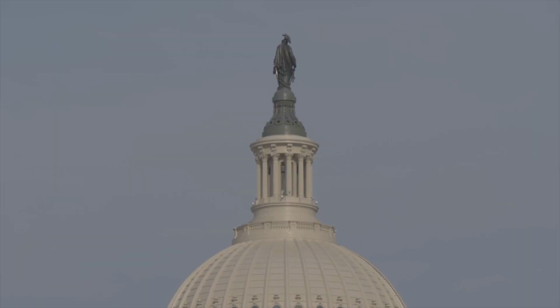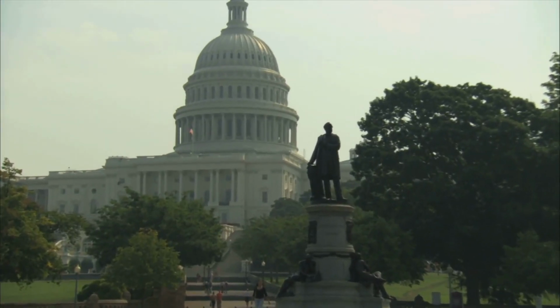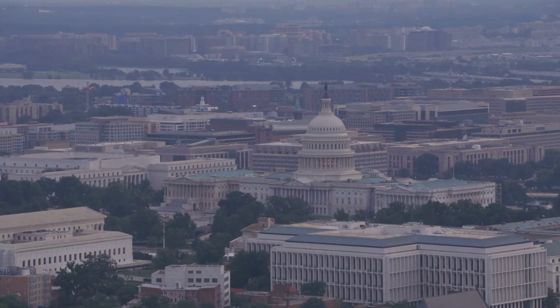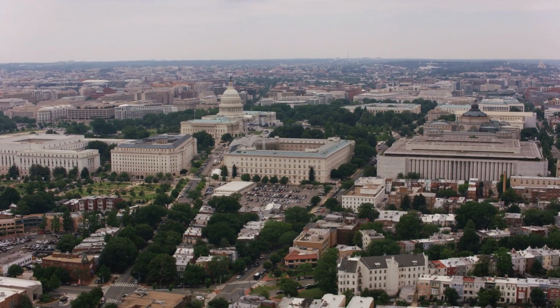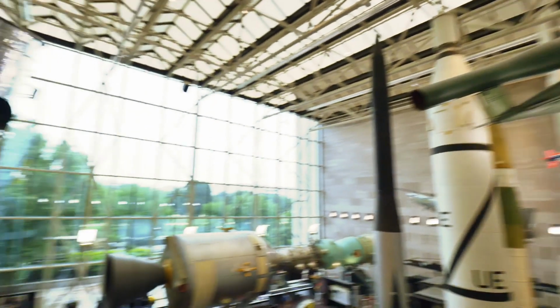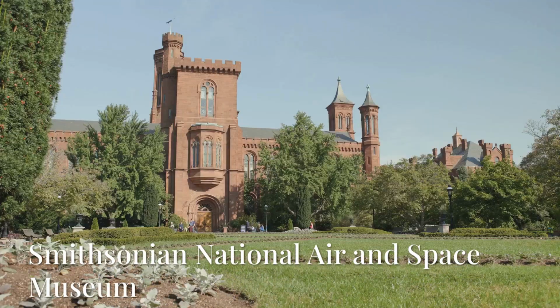And the dome, don't even get me started on the dome. It's massive, and you can actually go up inside it. I heard the view from the top is incredible, like you can see the whole city. We got to try to get up there for sure. Next up, we're heading to a place that's a little more my speed, a museum all about planes and spaceships.